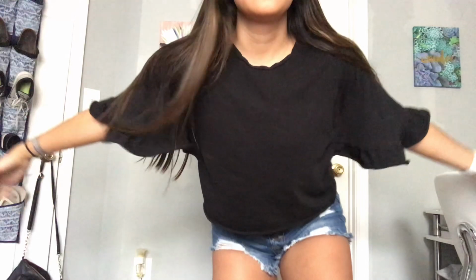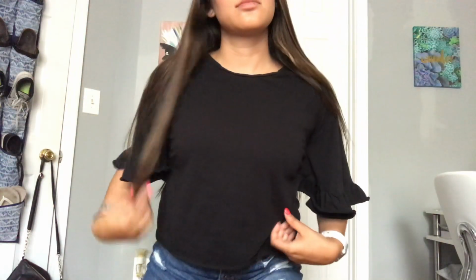Next, I found this top from Zara, which I was excited to find. It's just this black one. It's not really a crop top, but it's a little shorter than a normal tee. It has these sleeves that go like that, and I just thought it was better for a more professional look. I need to start doing that because I'm going to be a senior, and I need more clothes than just going out tops and t-shirts.